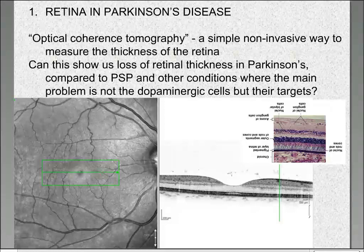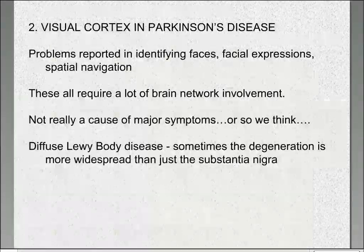I've certainly done a project on this over the last couple of years with a fellow from Switzerland, and we actually showed that, if anything, there's more thinning of the retina in progressive supranuclear palsy than in Parkinson's disease itself. So there's more to be learned from this, I think. Of whether or not it can actually be used as a way to diagnose and differentiate different kinds of Parkinson's syndrome, I think we still need to figure out how good a tool it would be in that respect, especially when things are early and we're still trying to figure things out in a given patient.